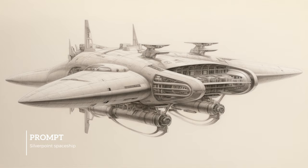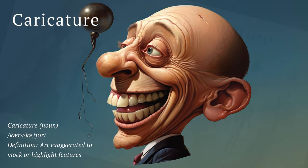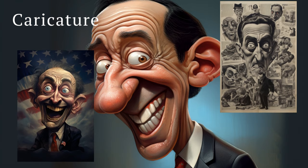And now for something more familiar, caricature. A caricature is a type of art that exaggerates the features of a person or object to create a humorous or satirical effect. This comical exaggeration may be funny or specially directed to make a point. Caricatures are often used in political cartoons or advertising.